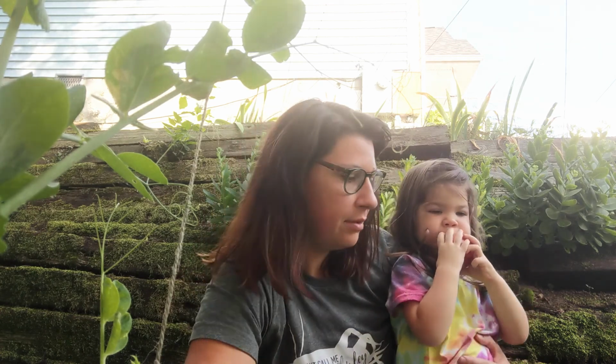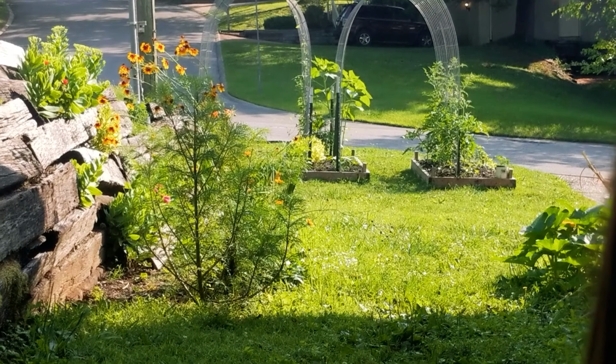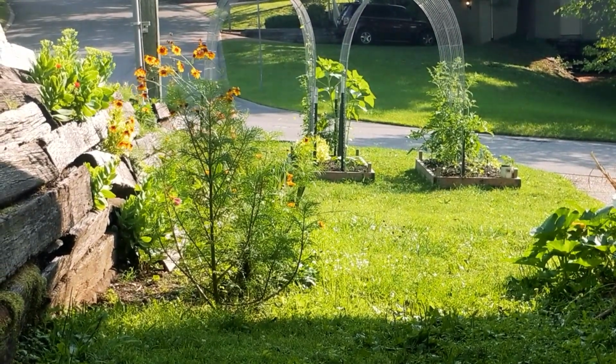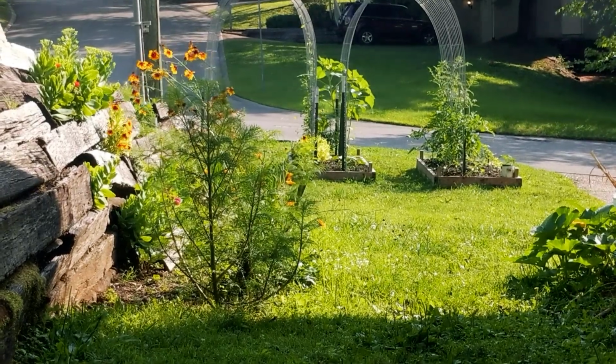And I'm looking at one of my favorite views of the garden right now. Let me share it with you. Hang on. The video doesn't do it justice though, really.